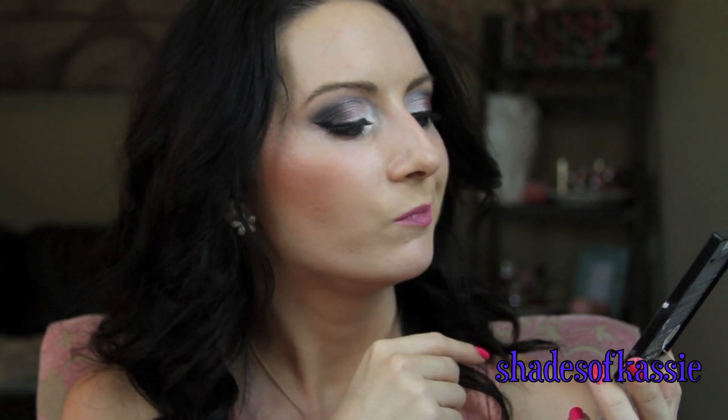This color here is very similar to Tracks from MAC. This one again is Beauty Marked from MAC. This reminds me of Black Tide from MAC, which is black with some silver sparkles. Just great MAC dupes if you don't want to purchase the MAC shadows. So really love this, very pigmented, very inexpensive, and I just really, really love them.